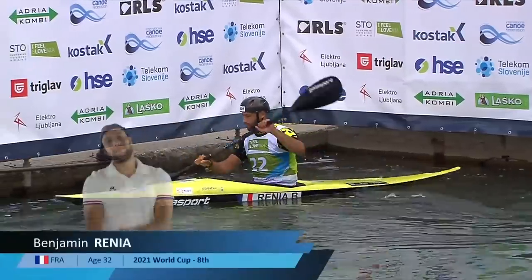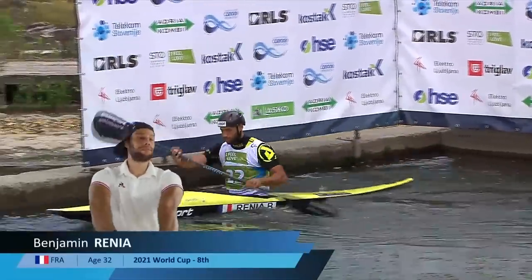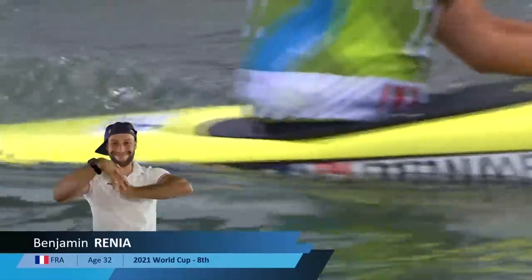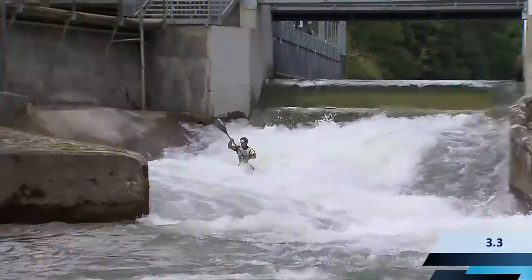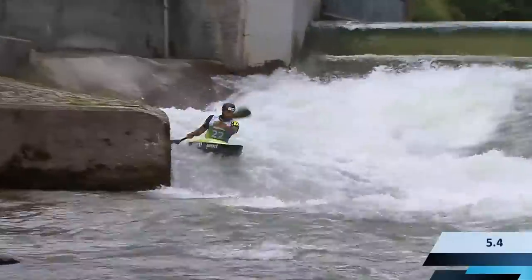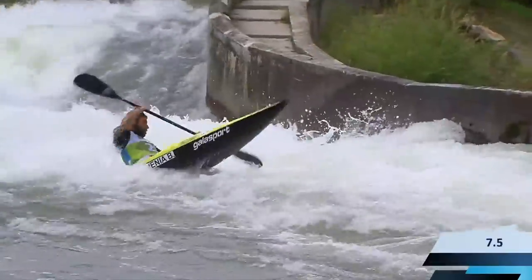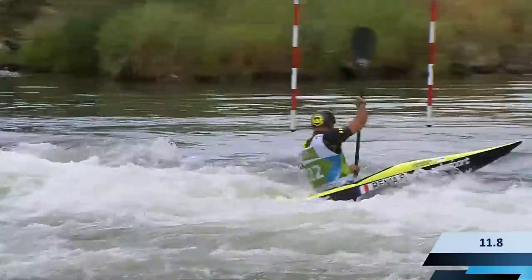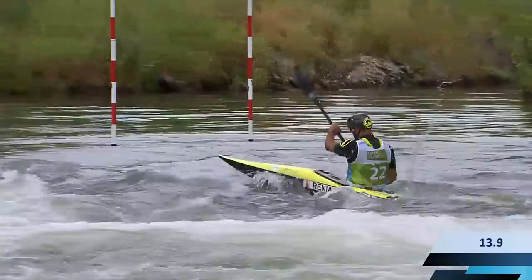Well, five boats still to go, and it is Prskavec leading ahead of Grigar and Biedzitzo. And on course now, Benjamin Renier of France sets off on his challenge for the podium. That's it. Another great Frenchman in the final. Nicely down the drop there. Oh, really taking a hit. He's just slipped off the racing line there, trying to work hard to get back across to gate one. You can see the power of the water there.